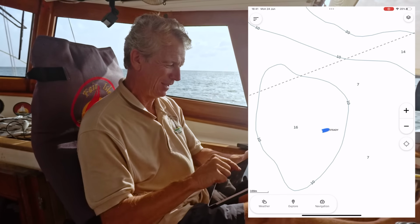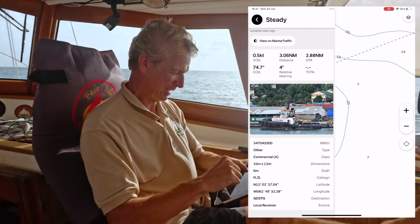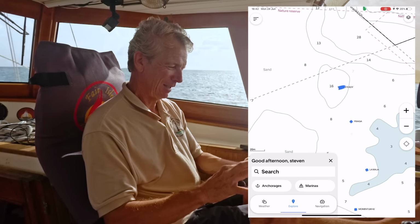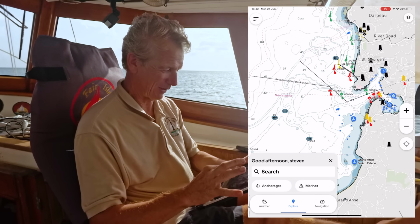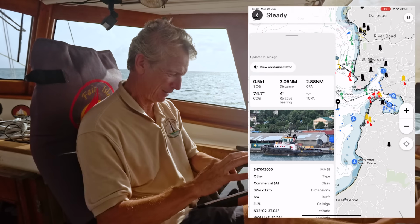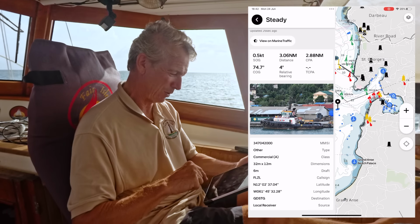It's just gone blue. Go around the other way. Is that the same one? I'm not sure. Local receiver source. Yeah, I think it is. It's probably a fishing boat that's just going around there. No, maybe not. They don't normally have AIS. I don't know. Let's have a look. We'll find out what it is. It's a tug. Oh, okay. So yeah, it could be just working around there.